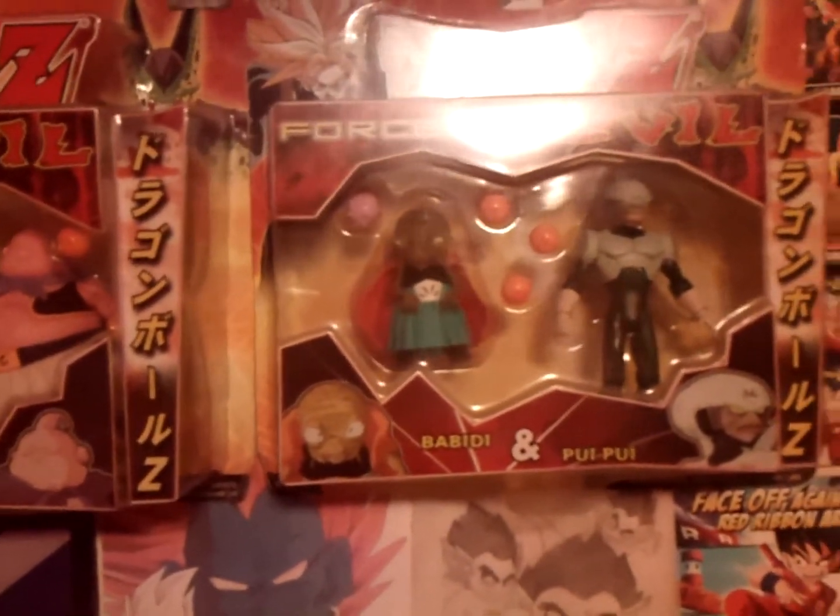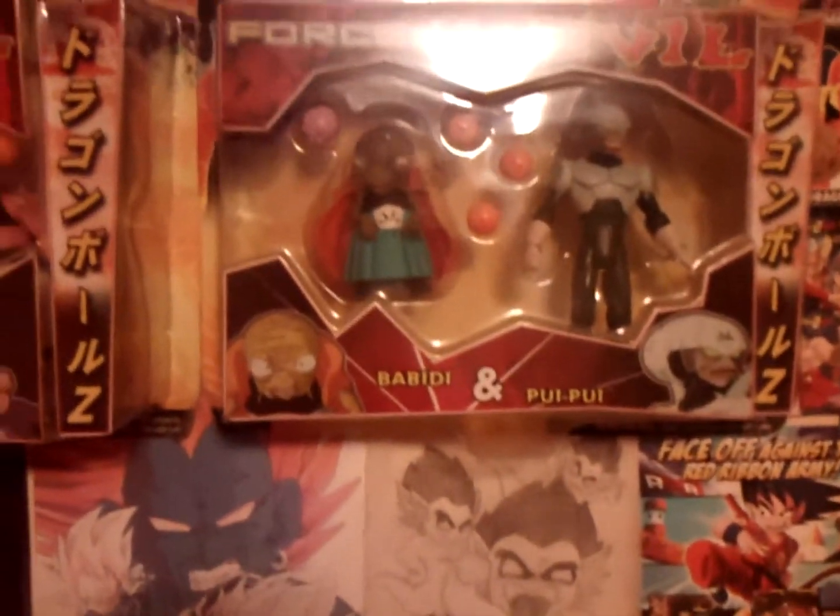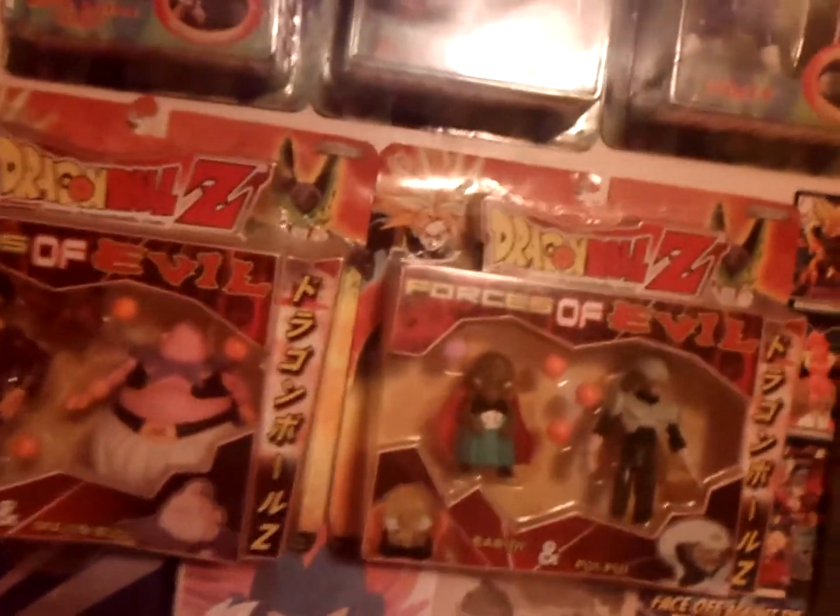I already had all these figures. My aunt got me these for my birthday or Christmas. I can't quite remember, this is a long time ago. And I wasn't going to be like, oh, I already have these. That'd be a douchey thing to do. So I was grateful. I was like, oh, thank you.